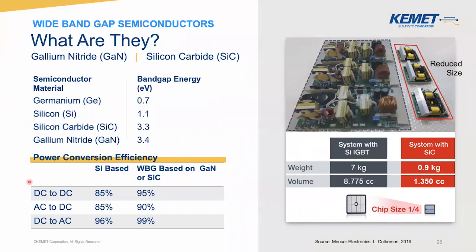One is you can get better power conversion efficiency. So this shows some typical power conversion efficiencies for silicon, and then wide bandgap based devices. So you can generally get from 3 to 10% better efficiency by going to a wide bandgap solution. And of course, that's a very big gain in efficiency, especially when you're talking about high power devices.